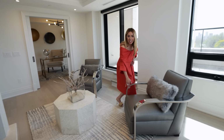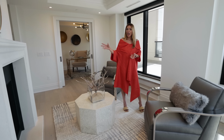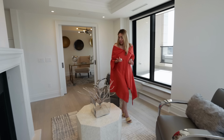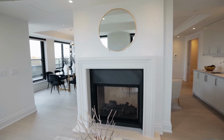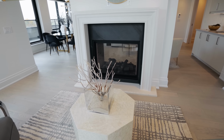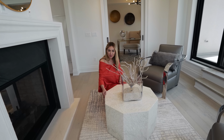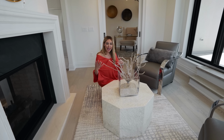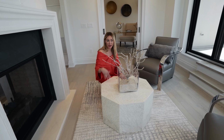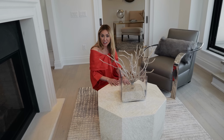So I brought in chrome finish here because I wanted it to be a little bit different from the other side. Obviously mixing my metals like I always do and you guys love. And then we paired it up with a neutral coffee table. And the reason I say it's neutral is because it's not chrome, it's not brass, it's actually more of a stone finish. So it balances out the room from going too much metals into something nice and neutral like this, white looking.